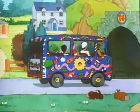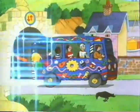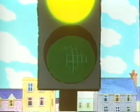It's a Playbus! But where does it go? Where does it stop? Watch for the sign of the lollipop.